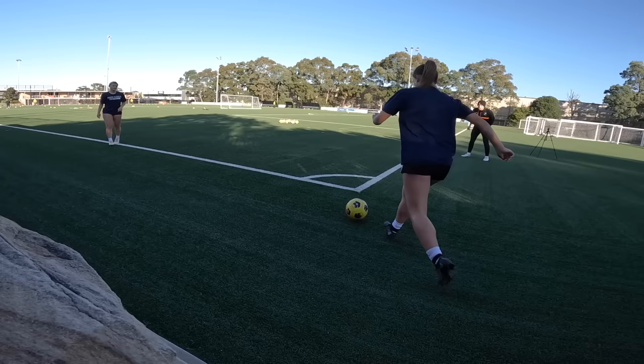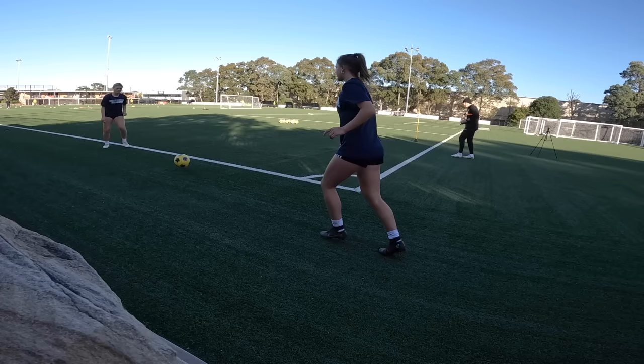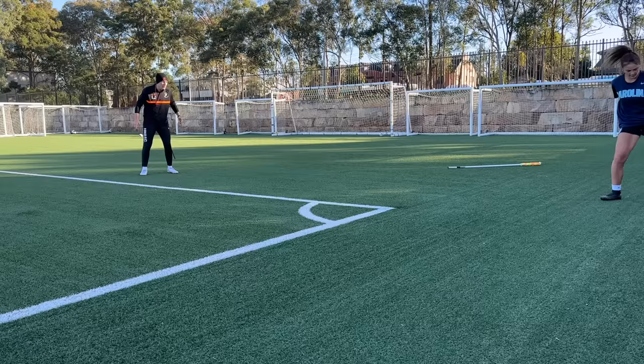Come on, four more, good. Touch, play, good, love it. Touch, touch, fire. Let's get rid of the bubble, girls. Play the back foot if we can. Play the correct foot, that one there. Two more, get rid of that lazy one.